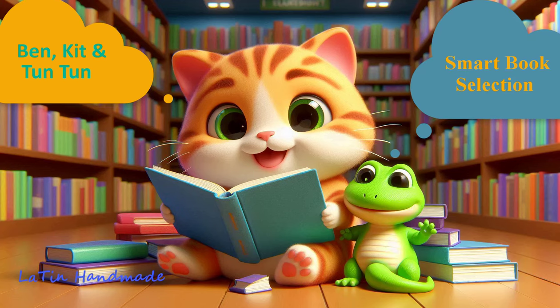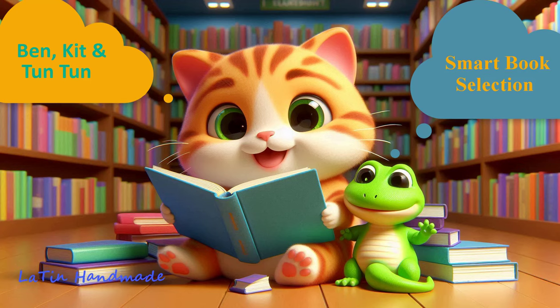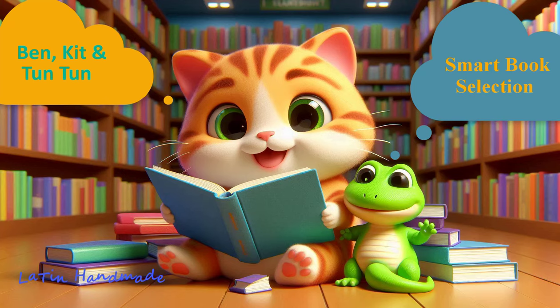Leaving the bookstore with their favorite books in hand, Ben, Kit, and Tun Tun not only brought home interesting stories, but also valuable lessons on choosing books that inspire kindness and creativity.